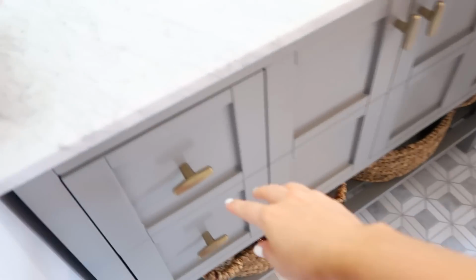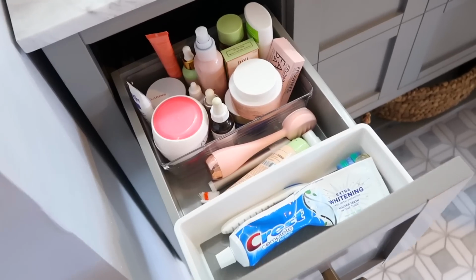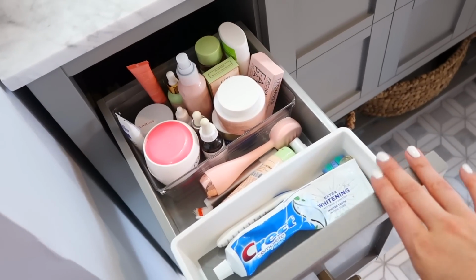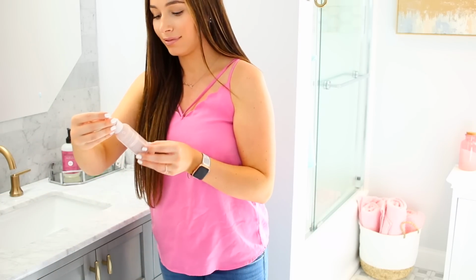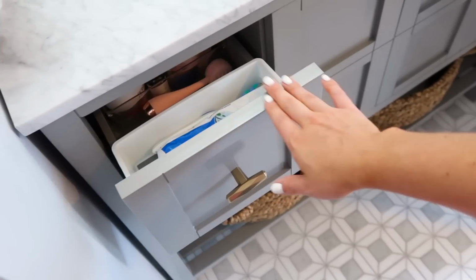The next area I wanted to highlight are bathroom drawers. And I know sometimes people say it's a waste of plastic having a container inside of an enclosed space like this, but honestly I see it as a layer of protection, and that is because I have completely ruined a vanity drawer in the past when I had products just sitting inside of the drawer because a product had a leak, and I didn't see it since it was tucked away in a drawer.